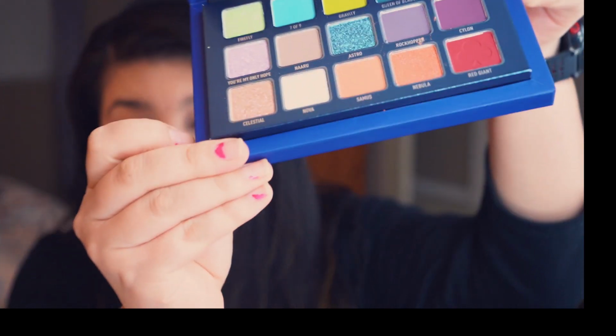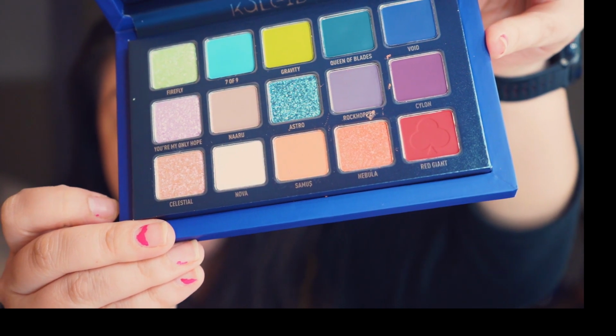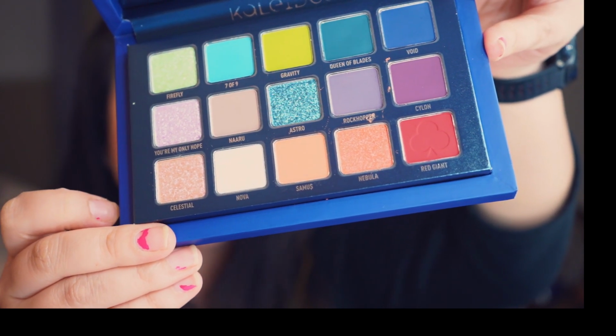So she's a sci-fi fanatic, and most or all of these names of the shades were chosen based on her love of sci-fi, and there's references in there that I don't get, but other people who enjoy sci-fi like she does, they might understand them.